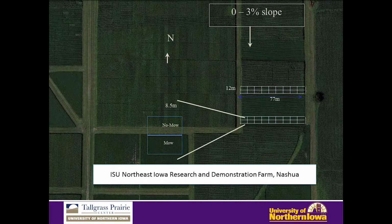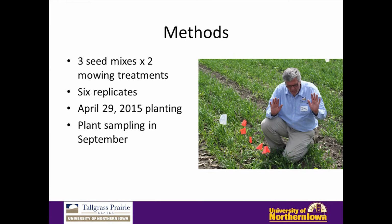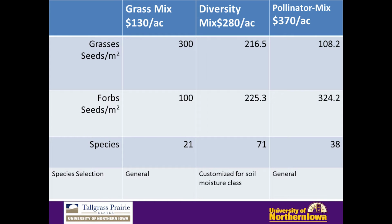This is the Nashua Research Station, ISU Research Station. Here are replicated plots. They're pretty small, but they are in a strip going down the slope. And the experimental design was just 3 seed mixes crossed with 2 mowing treatments, so 6 total combinations, 6 replicates, and we planted last April 29th. And then we did sampling in September. And I'll tell you a little bit more about the sampling. But here are the 3 seed mixes.